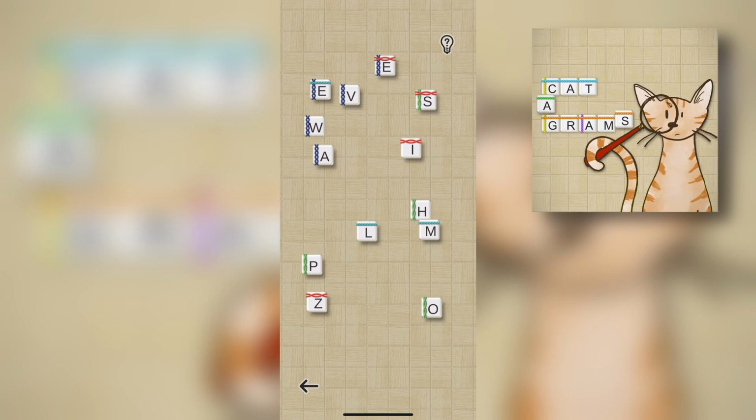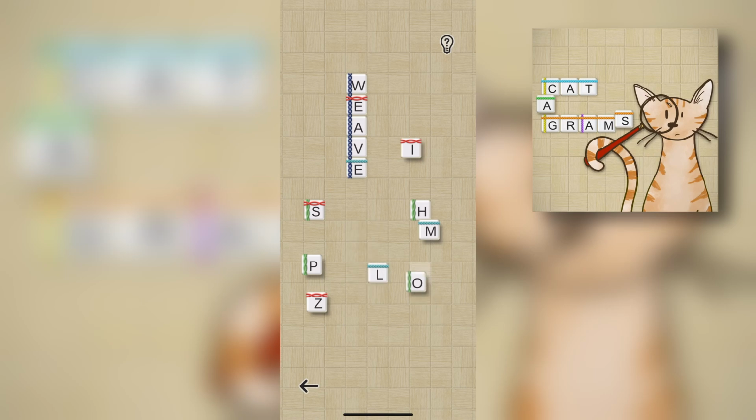Now this is where I finally remembered how to use the long press, so it made it a lot easier. There we go. So that's the long press ability. It made it a lot easier to move things around. I should have been using it the whole time, but sometimes I forget how things work.